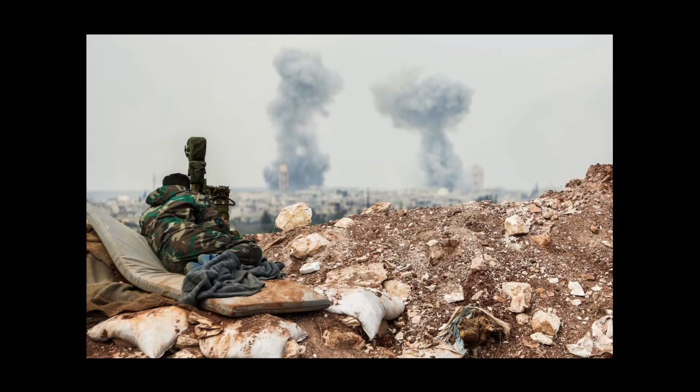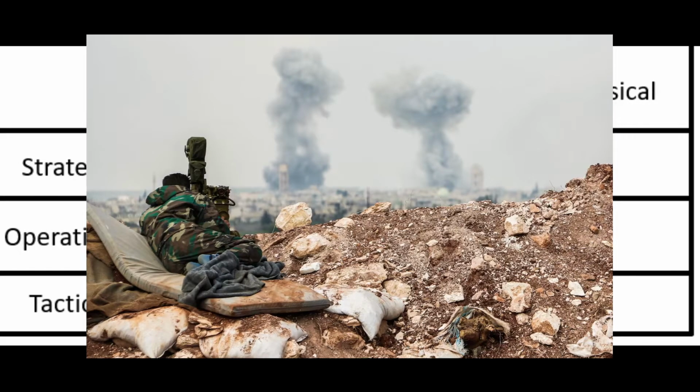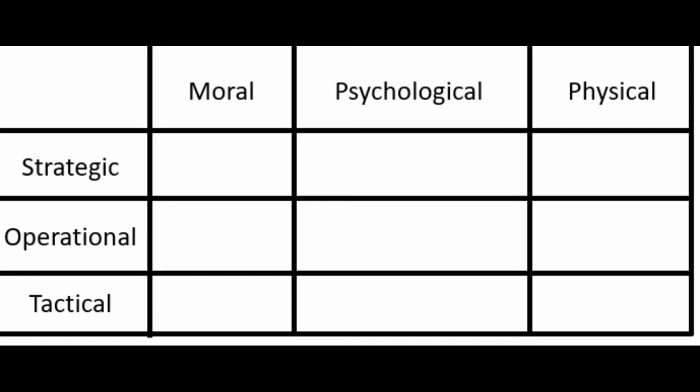So that gets us to one of the other aspects of this whole thing, which is the grid. So this is the new way of looking at warfare in a fourth generation perspective. And this has kind of always existed, but it is far more important now. So you have these three levels. You have your moral, your philosophical, or your psychological, and your physical, and you have your strategic, operational, tactical.